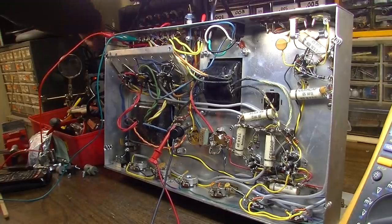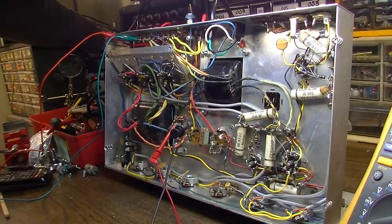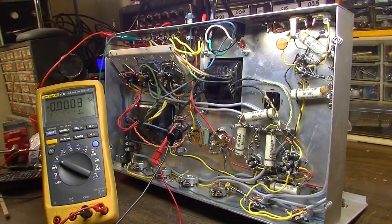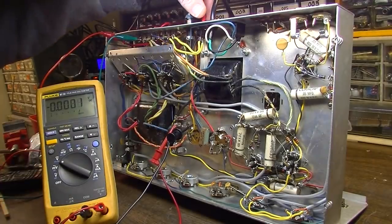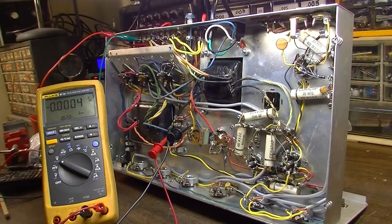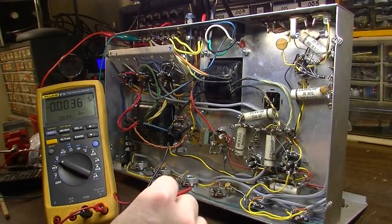Okay, the amplifier's on. Let's give it a little bit of juice. Well, I'm starting to hear something at the output. I wonder if... Okay, well, that's interesting. I'm not getting really anything.